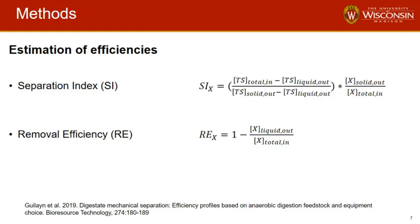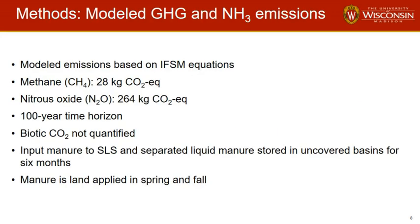This is actually based on a recently published paper. It's Yulin et al. 2009. That was a meta-analysis of 20 papers with separators. So they did a very careful analysis and came out with these two equations. So we use those. Now that we have the characteristics of manure, we related those to greenhouse gas and ammonia emissions using equations from the IFSM model, the Integrated Farm System Model. If you're familiar with that, Al's here, so he's the lead on that.